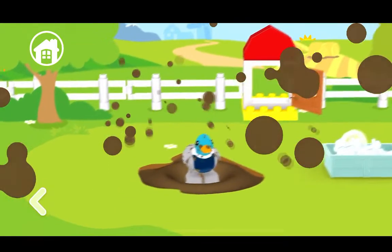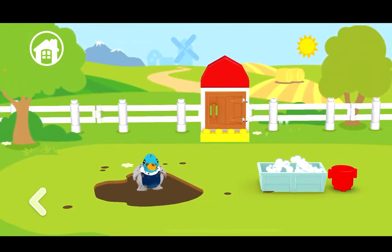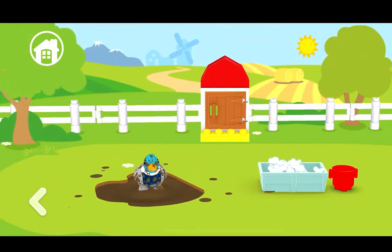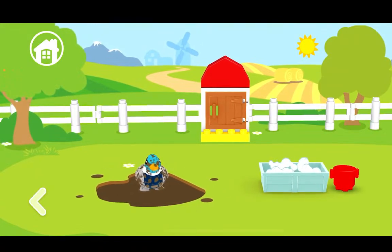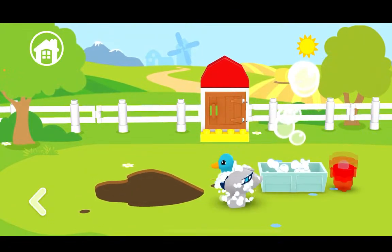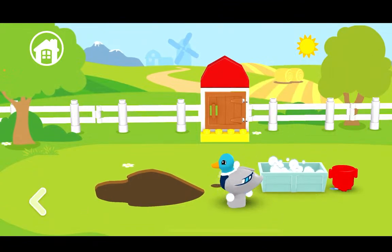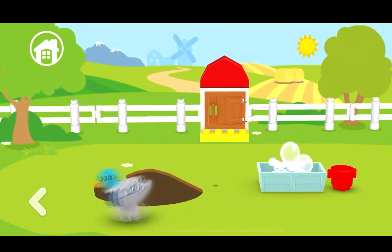Dog! No! Why do you want to dirty? Okay. Put the duck in the bowl and wash it. Then some water from the bucket. The clean duck. Go next.